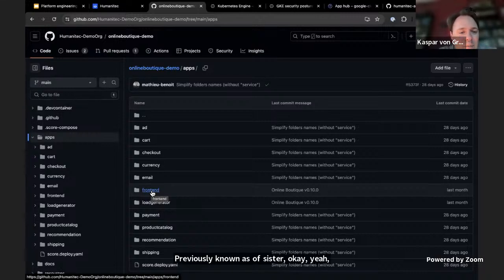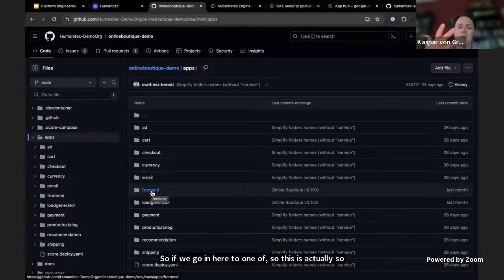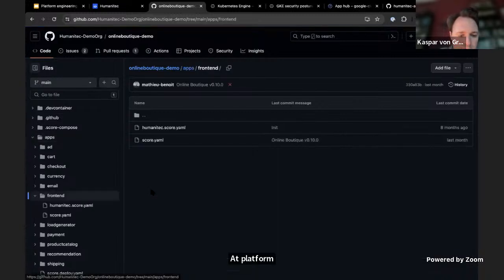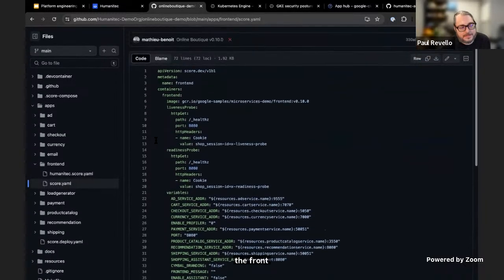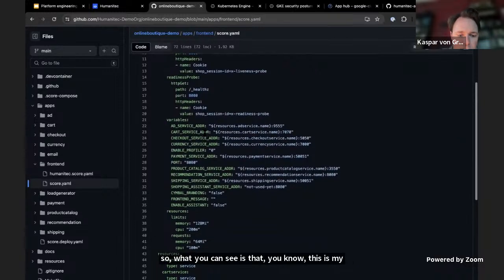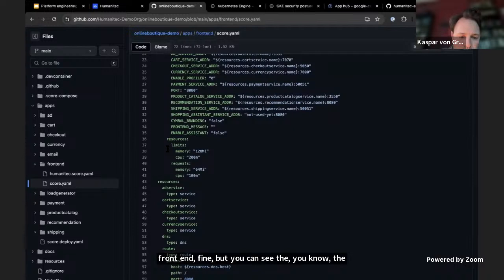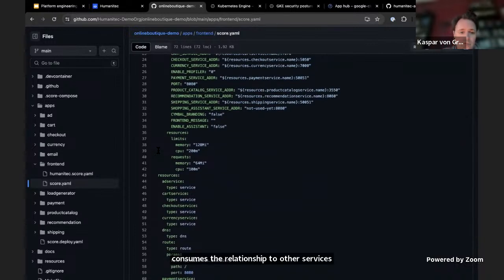So if we go in here, the entire thing I think has 11 microservices, and this is now set up for this platform separation of concern world. If we go into the front end here, we see the score YAML file, for instance. What you can see here is that this is my front end, fine. But you can see the readiness probes, the variables, the resources that it consumes, the relationship to other services, maybe certain security posture we're putting in here. And what we can see is that we're staying environment agnostic. So that's the key thing here, separation of concern.